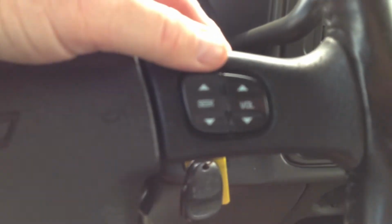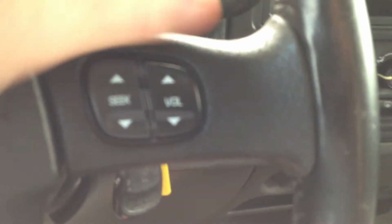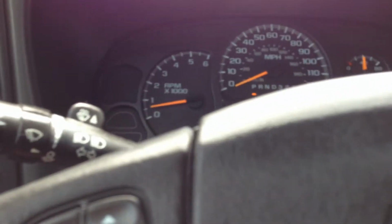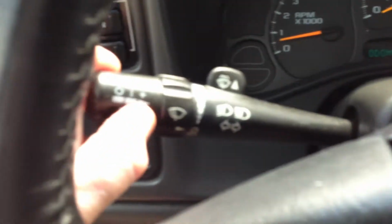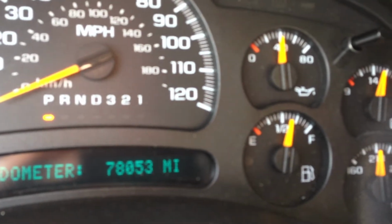My guy, there was a $170 wiring harness that would be required to make the steering wheel controls work for the radio. We said no to that. That's what your fingers are for in your hand. Sort of like tire sensors to me. Dumbest thing in the world. Steering controls for your radio. How did we make it without them? Let's see. Tilt. Cruise. Duh. That's tilt. We already showed you that. Tow on and off. There's your mileage. 78,053 miles. And it's running and you can't even tell.